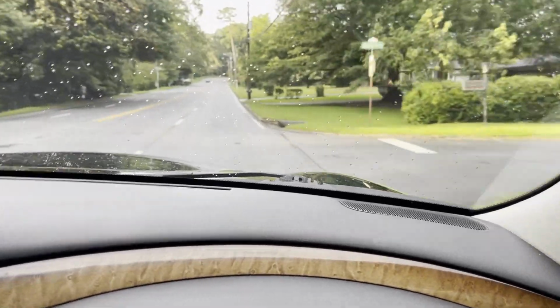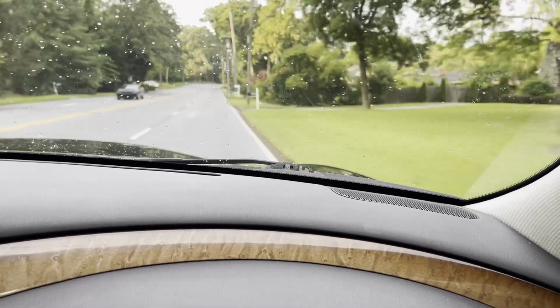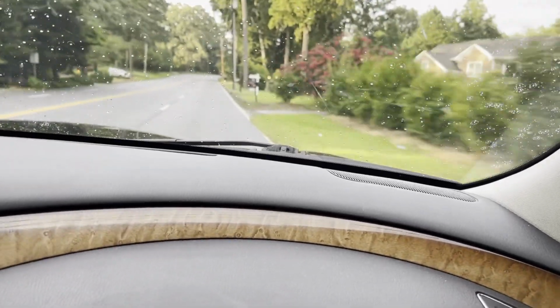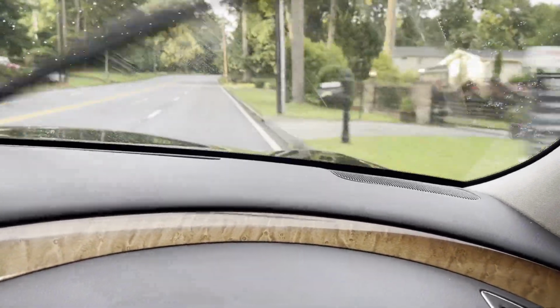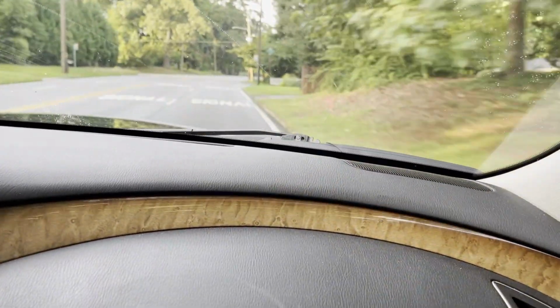Long time ago. But yes, the neighborhood's still nice though. I bet these housing prices are astronomical. Yeah, they are. That's what I was saying.